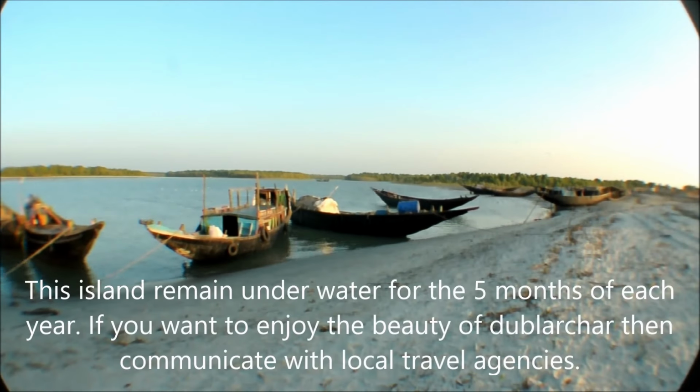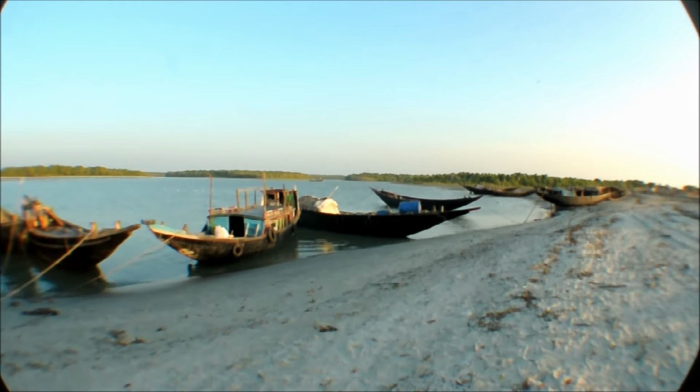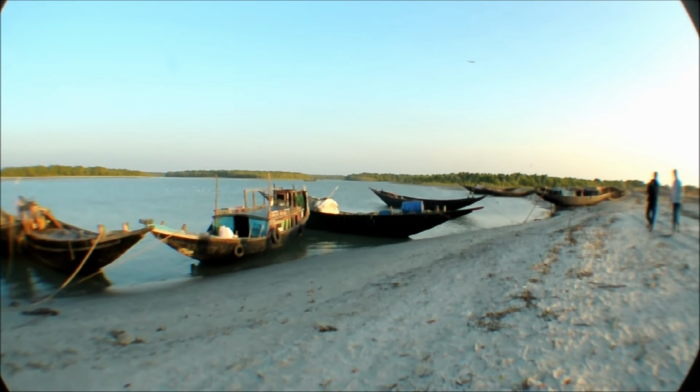This means Dubla Island. Char in this case means a small island inside a river. This place is situated at the junction of the Kunga and the Poshur river.